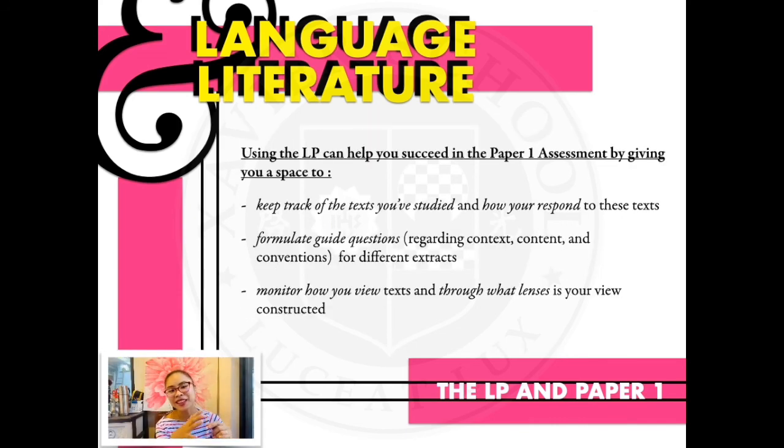Once again, getting into specifics of how your LP can help you succeed in your Paper 1, do know that the former gives you a space to keep track of not just the text that you study in class, but also how you react to and respond to and analyze these texts, of course under the guidance of not just your classmates, but also your teacher.